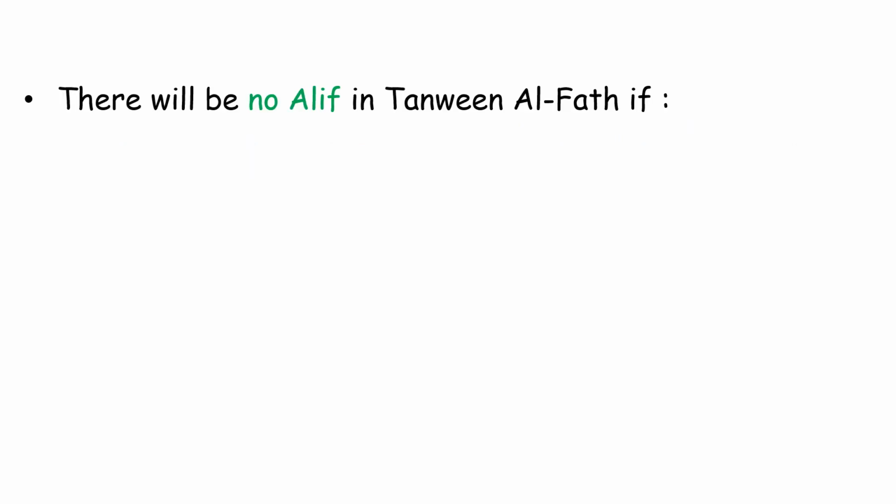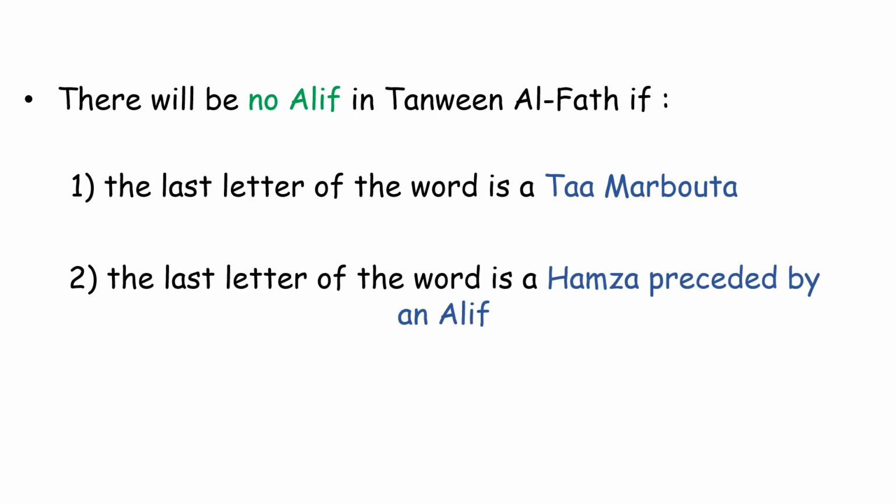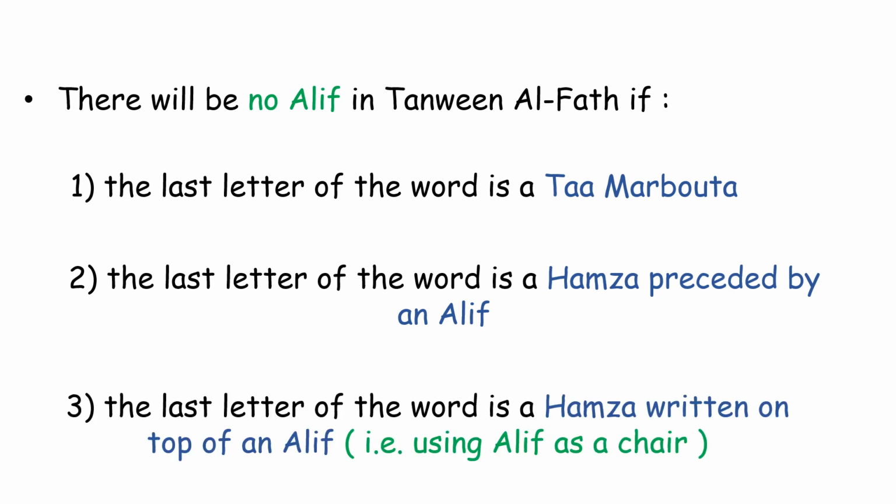So, as a summation we would say, there will be no alif in Tanween Al-Fath if the last letter is a ta marbuta, or if the last letter is a Hamza preceded by an alif, or if the last letter is a Hamza written on top of an alif. That's about it. We have finished all our notes regarding Tanween Al-Fath, and time has come for your assignment.